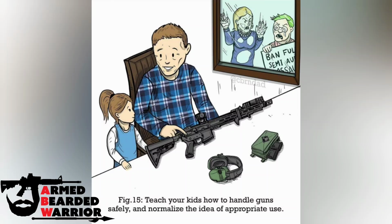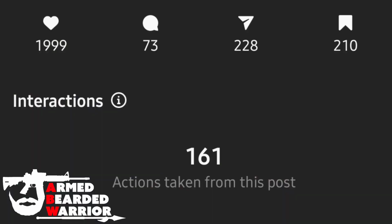I made a post about this on my Instagram a while back. It was a cartoon picture of a man showing and teaching his child about firearm safety and firearms education. But there were people outside of his window asking, "What are you doing?" And I can tell you this much: that post got a lot of attention. It got nearly 2,000 likes, 73 comments or something like that, almost 300 shares, and over 200 saves, where you save the post and you can always go back and look at it.